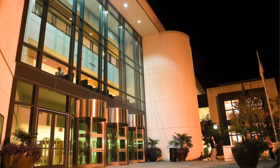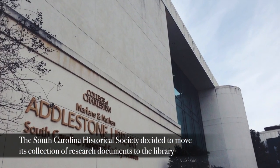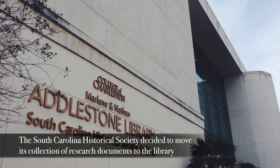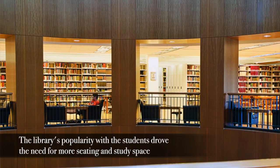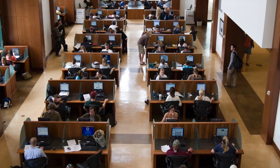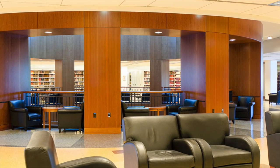So 10 years later, we were thinking we needed to do some major renovations to this existing building. One, because we were adding the collections of the South Carolina Historical Society. The other, because we needed to add more space for students. We built the building for 1,200 students, which was about 10% of the student body, and students were just flocking to the building, and they needed more space for studying. They needed more space to plug in their laptops. So we had to add more power and more seating.